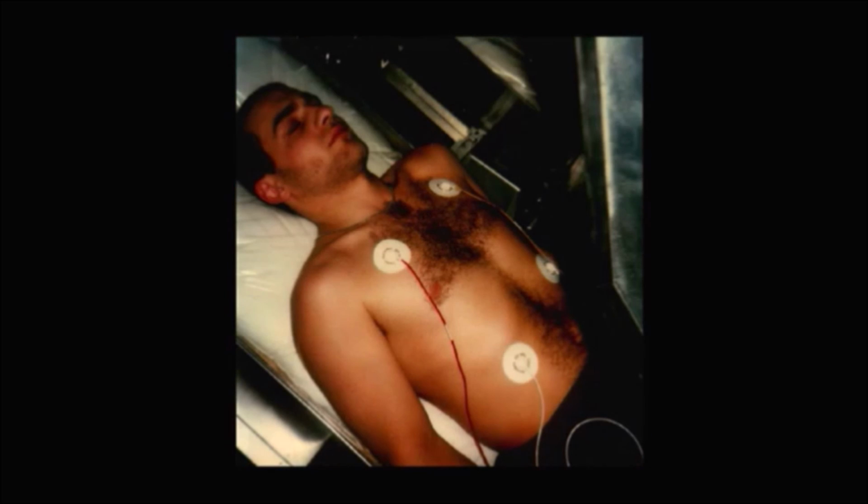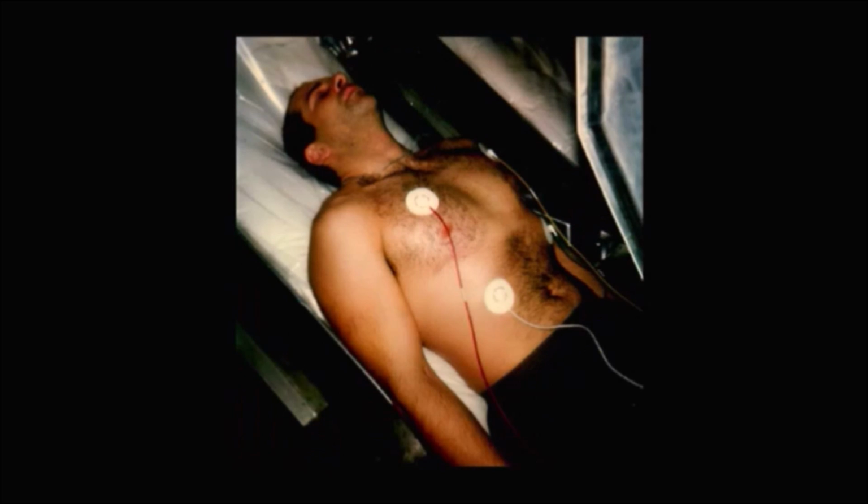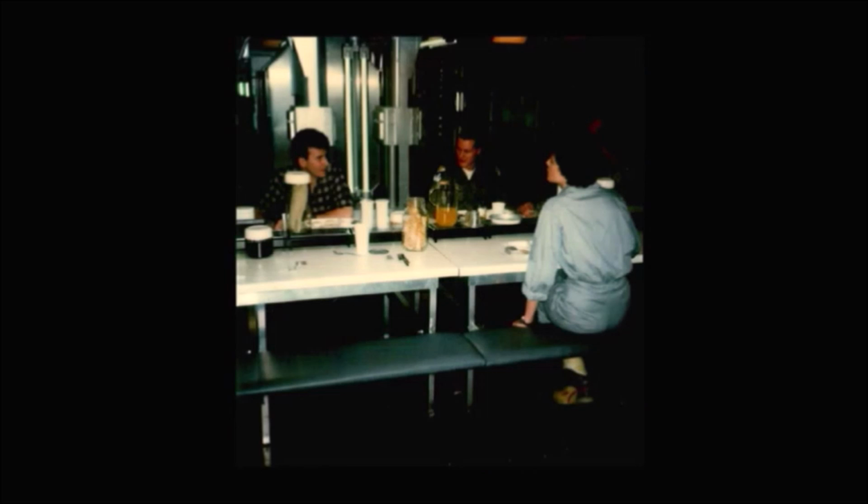These pictures were taken by script supervisor Diana Dill. In the age before digital cameras and smartphones, the Polaroid camera was a very useful tool that allowed its user to take a picture and develop it instantly.